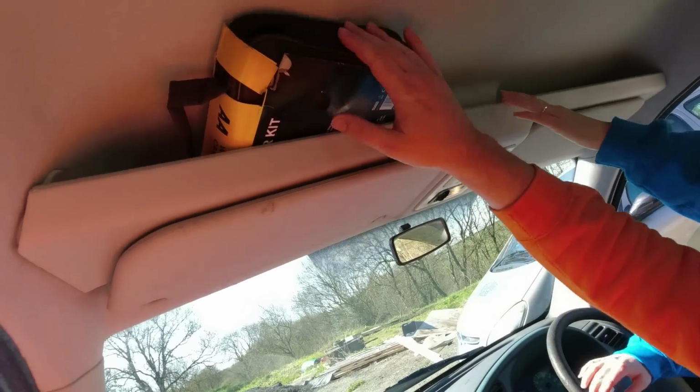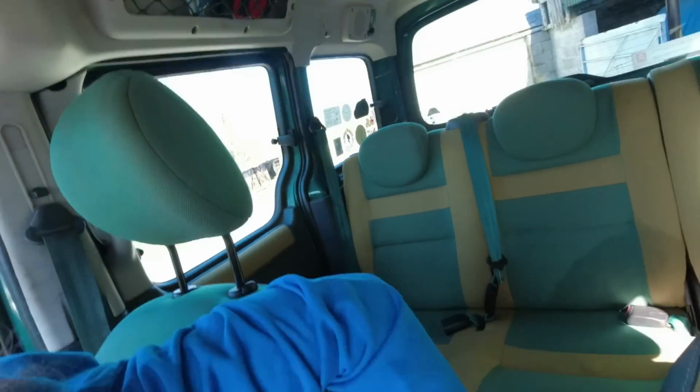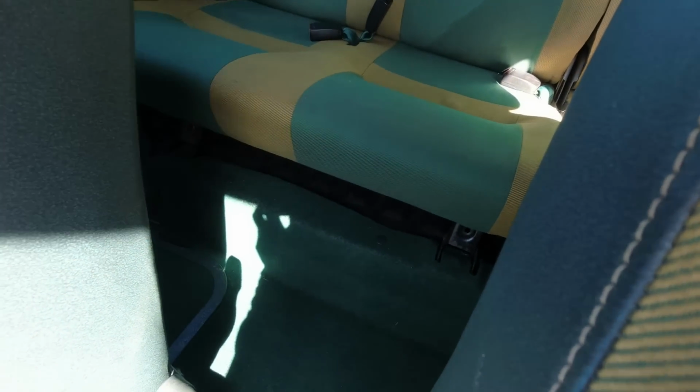We did consider getting the Modu top, but actually the reality is there is lots of random storage in Bella. You've got random storage up here. You've got 2 nets on either side, and there's storage in the floor as well on either side. Yeah, both of them have that.